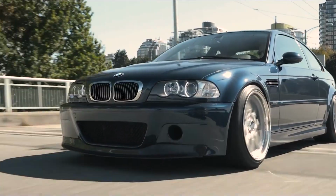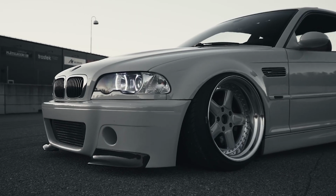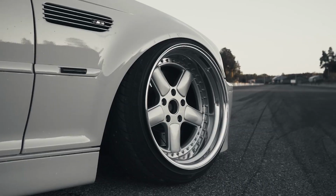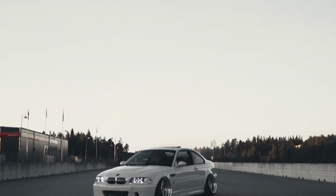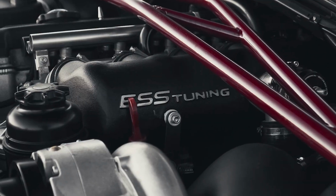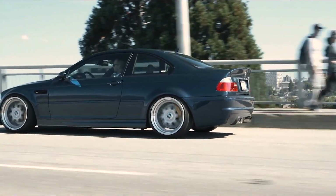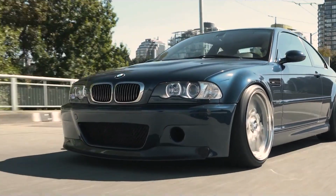The real money is in the special editions. Competition package cars, also known as ZCP models, are already trading for $40,000 to $60,000 for clean examples. But even regular models have serious upside potential. Here's the insider play. Look for Laguna Seca blue cars. This color is absolutely iconic and commands serious premiums.